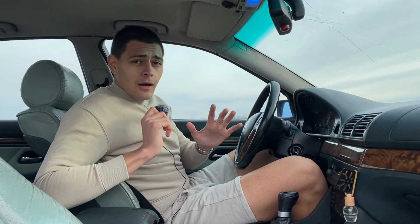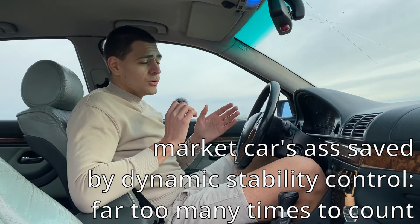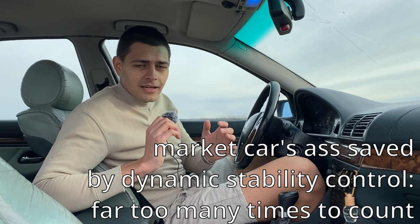First of all, it has 6 airbags just for the front passengers, and I think you can get it with 10 airbags in total. Now, airbags are cool, but what's even cooler are the systems that make you not crash in this car. I have personally had my ass saved by the dynamic stability control in this car far too many times to count. I love it.